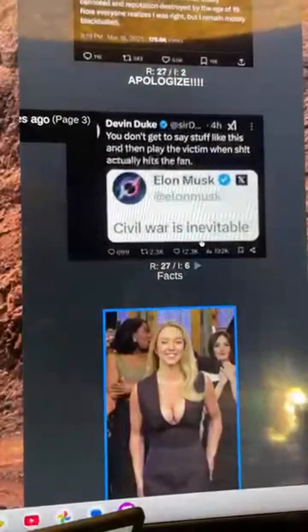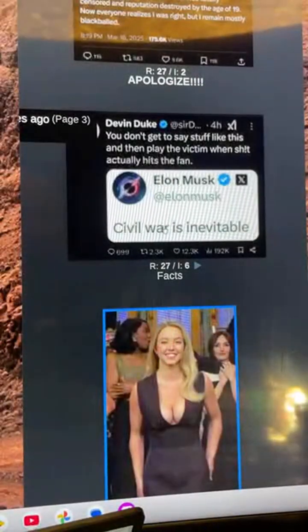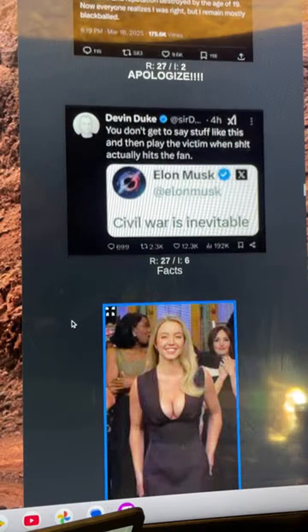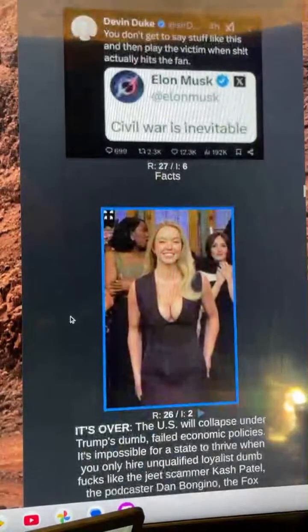Look at what Elon is doing here. Civil war inevitable. You don't get to say stuff like this and play the victim when shit actually hits the fan. Is anybody else feeling overwhelmed? I am.